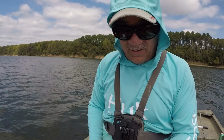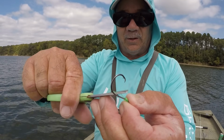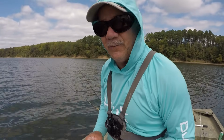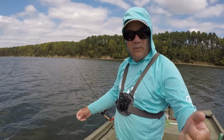3/8 of an inch of it. I don't know why, it's really not necessary, but I'll do it. I'll cut it off about like that. I don't know, I'm a neat freak. But okay, we're gonna tie us a swivel on.